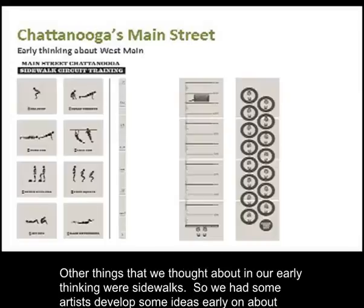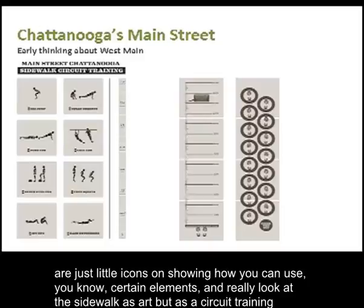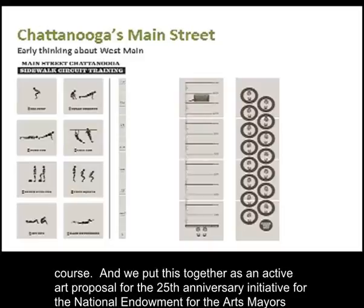Other things that we thought about in our early thinking were sidewalks. So we had some artists develop some ideas early on about working out on the sidewalk and using the sidewalk as a place to do athletic runs, or this is the Broad Street jump. These are just little icons showing how you can use certain elements and really look at the sidewalk as art, but as a circuit training course.